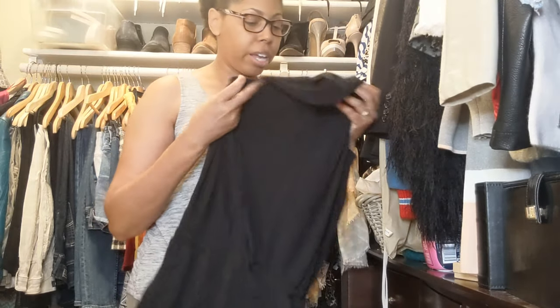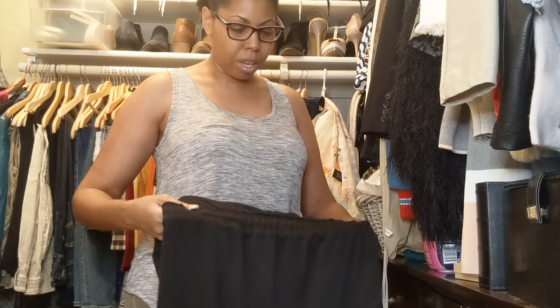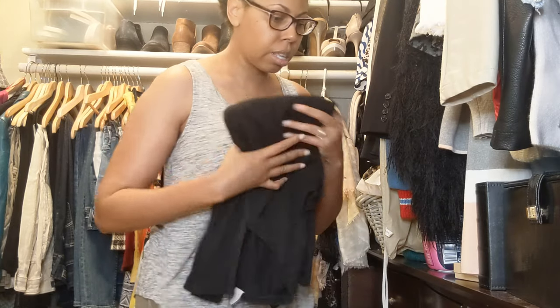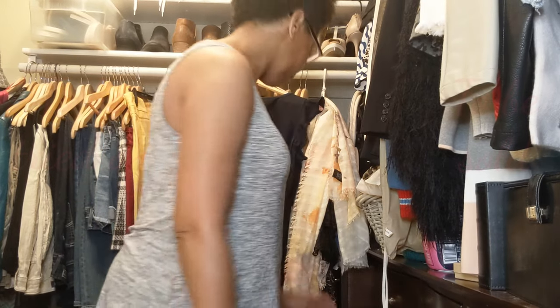This doesn't even belong here. This is a romper that I got in an Amazon personal shopper box, and actually now that I'm looking at it, it's not actually one of my favorites. It's something that I just kind of throw on when I am looking for something to just throw on. So I think I'm gonna put this in the sell pile. I don't even know where to start piles at. I'm just gonna throw it on the floor.